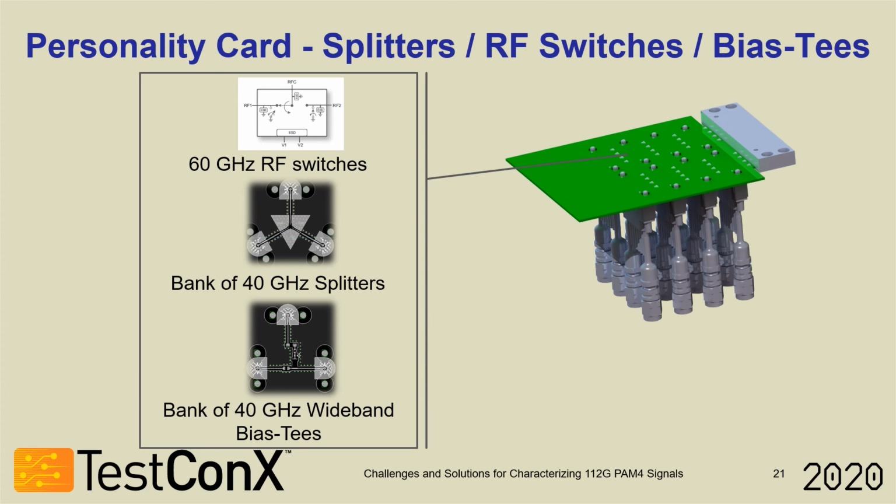Daughter cards can also be used to hook up different test equipment using 60 GHz RF switches, 40 GHz splitters, and 40 GHz wideband bias Ts. RF switches for when instruments will be connected or disconnected, splitters that can allow multiple pathways at the same time, and bias Ts are often used to provide a DC path for DC parametric testing with minimal disruption to the signals going through the high-speed AC path.